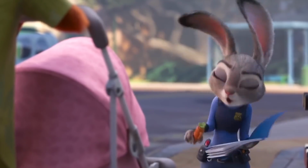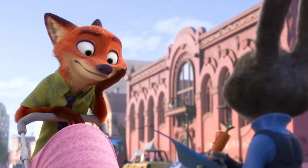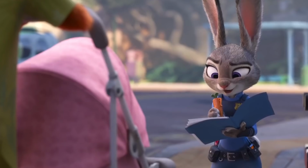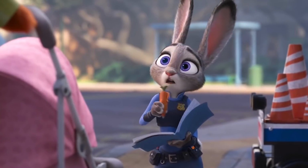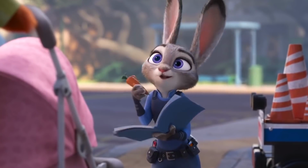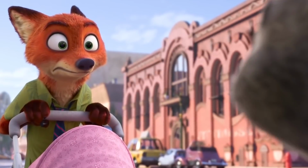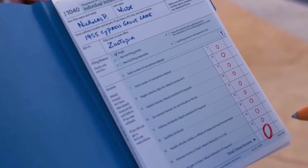In the scene where Judy is catching Nick for tax evasion, something interesting happens to the pages in Judy's folder. Judy is totaling up Nick's income for the year. As she jots down notes with her handy carrot pen/recorder, she turns a page in the folder. But when we see the folder from the other angle, the page has been turned back, and all the math she scribbled out before is missing from the page. It's just a bunch of zeros.